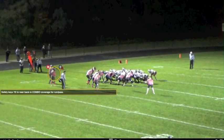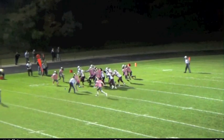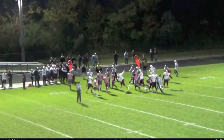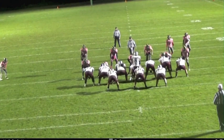Okay. Now we got our alley fit out of our safety. He's got to be a little bit slow because he's responsible for the deep half. But the second he sees that tight end start to hook up, he could pull his trigger and go. In the end, if he's making a ton of tackles, you're not making stops, because they're going to be getting, like they do on this play, about 6 yards. But he's going to make sure that touchdown doesn't happen.